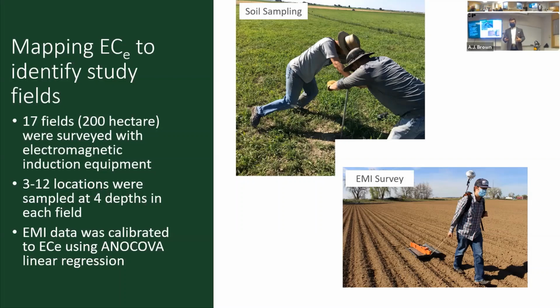And so we dragged this device over many fields, about 200 hectares, which were surveyed here with GPS equipment and a handheld data logger. And it makes a map of, like I said, once again, moisture, salinity, and clay content, or soil texture, if you will.